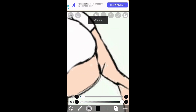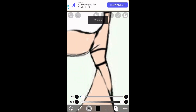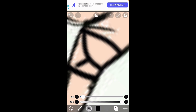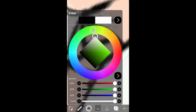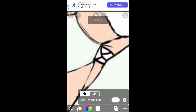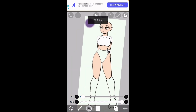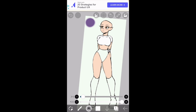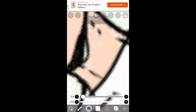Let's give her a bandage on her arm because we need the bandage, as we previously stated. I think this looks like a pretty good bandage colour. Why did I just switch to green there? Yeah, it looks like a pretty realistic bandage if you ask me. Okay, no, it does not look like a bandage. Excuse the fact that it does not look a thing like a bandage.